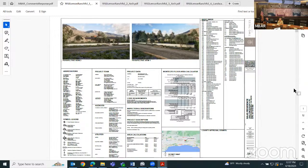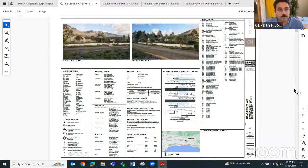I don't fully agree, but I'm okay with it. I think it becomes your design, your preference. So I'm back. Yeah. The HOA didn't want to see a big hedge along the front. So I'm ready. Yeah, let's approve it.